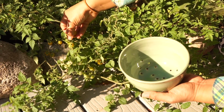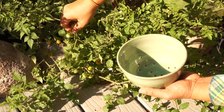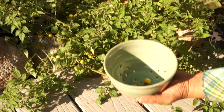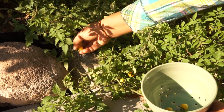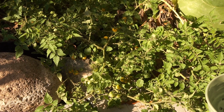White currant, cherry tomato, and I got the plants from Velarde Gardens in the spring. It went through a siesta in the summertime, and now as the weather cools they just started to go nuts and producing tons and tons of tomatoes. And this is just one plant, so it's sprawling from here all the way there.